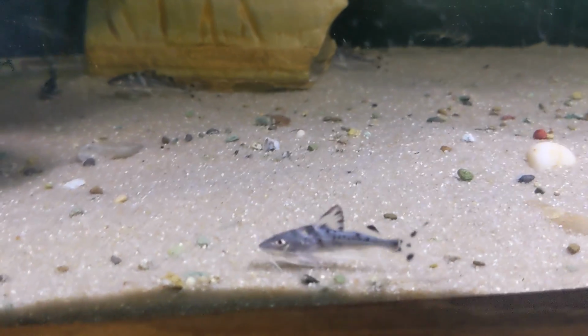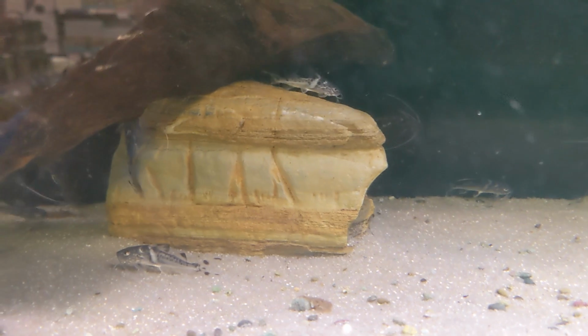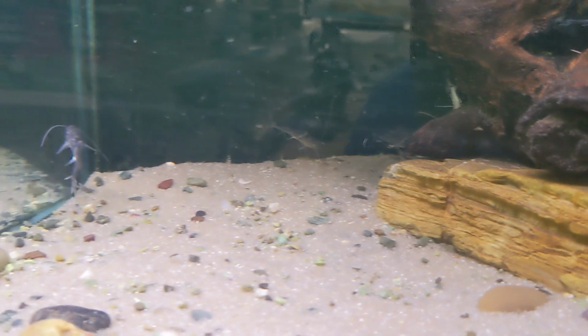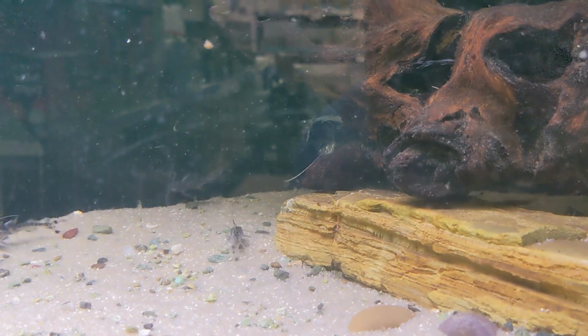So these little guys, if it'll focus on them, there we go. These little guys are what they call pictus catfish, or Pimelodus pictus. Now these guys, again, came on this little delivery, and they are super cool, but they do get quite big, and you do have to be careful that they like to snack on things like neons once they're a little bit older, but they're proper mental. They proper fly around at 100 miles an hour.